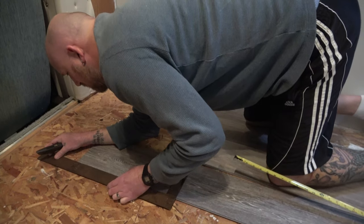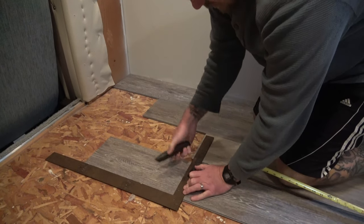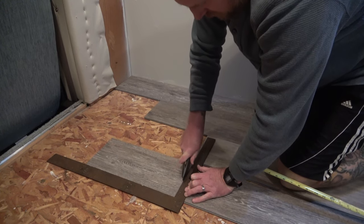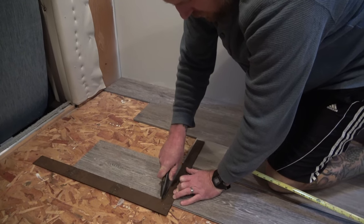Lindsay and I have a New Year's resolution to be positive. So I'm positively pissed off at this thing right now. All right, so I'm supposed to be able to score it. Hopefully I do not cut my fingers off. Or through the camper floor. I'm not worried about the camper floor.